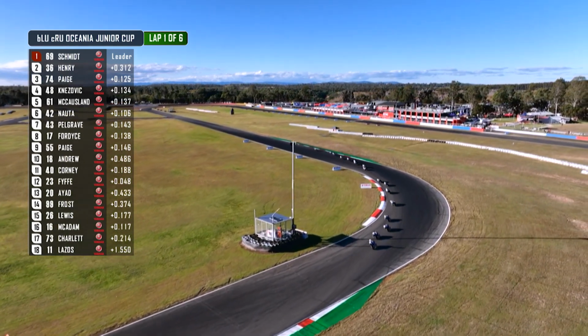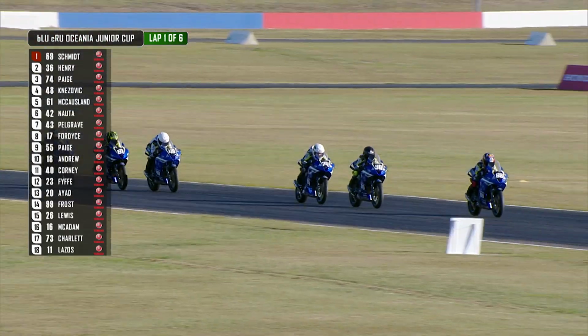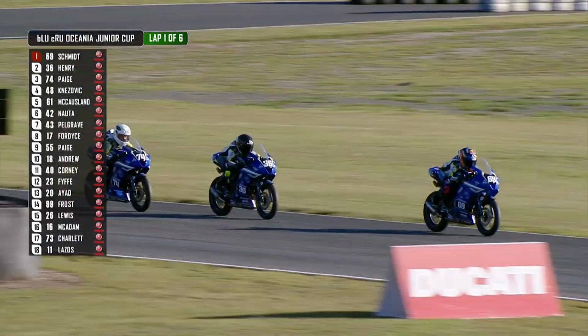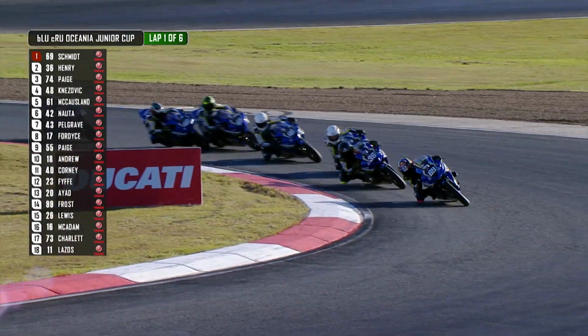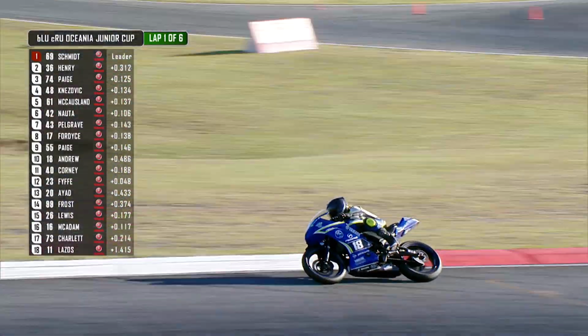Yeah, absolutely. She's up in that 5th position, so she started in 6th. So that's making her way forward in this one. But it's still Archie Smith on the number 69 out the front at the moment. Yeah, Ricky Henry's up there as well on board the 36 machine. A big fan of Kevin Schwantz is Ricky Henry, the South Australian.